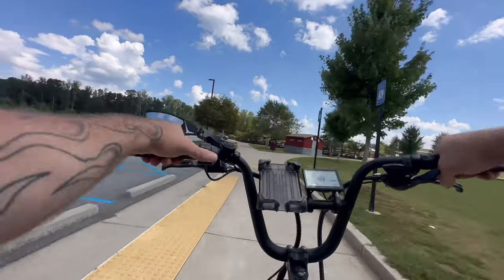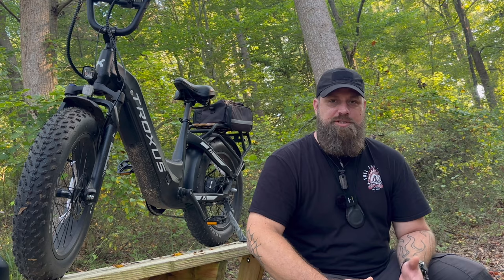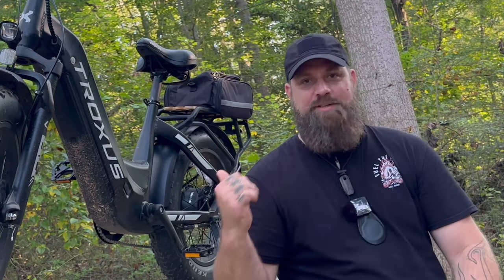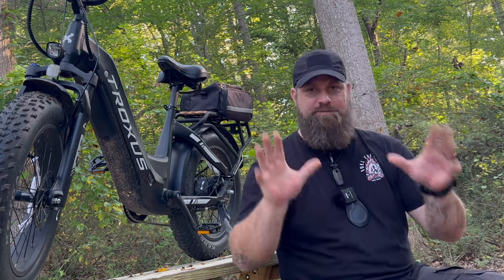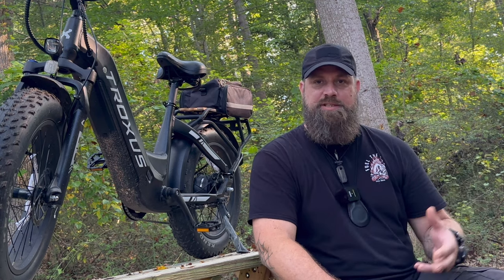There you have it, riding an e-bike in real time. Now, would I recommend the Troxus Lynx? Yeah, I've got one, and they didn't pay me to tell you that. Besides it being just completely fun, I see a ton of advantages with this. Where I really see an application is with search and rescue. When I was in, we had mountain bikes, ATVs, UTVs, RTVs, etc.